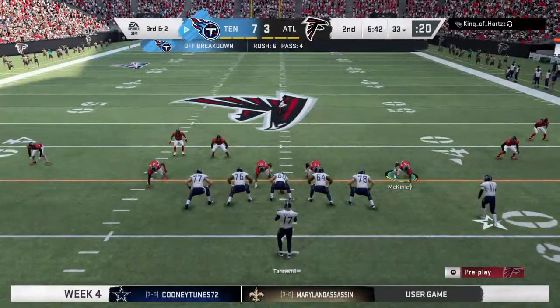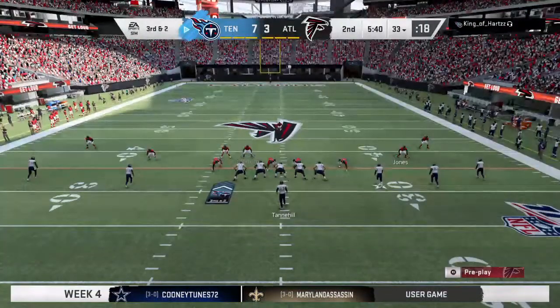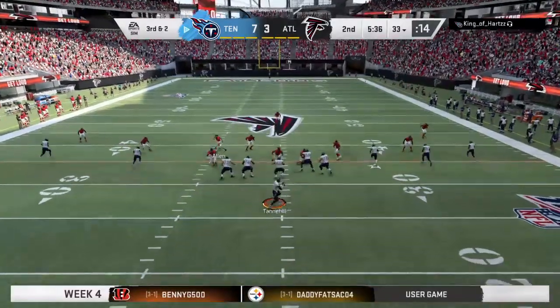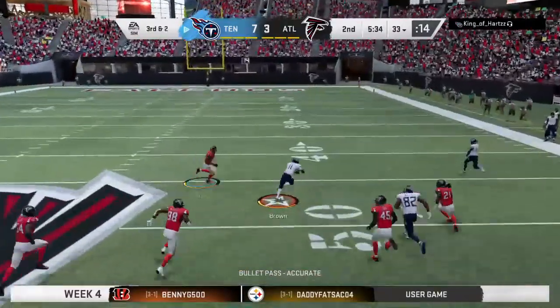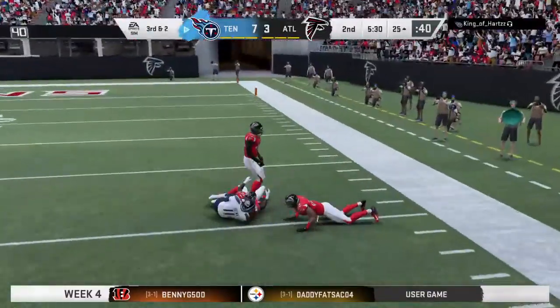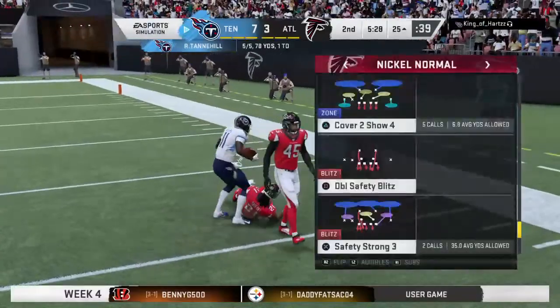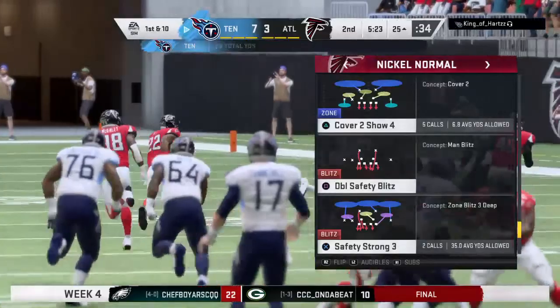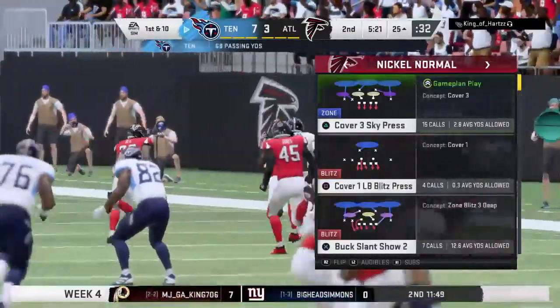And for the Falcons, 5 men in the secondary now on 3rd. A shotgun snap for Tannehill. He gets it to Brown. Complete. And they do finally get him, but he takes it to the 25. A big play that time for the Titans. 41 yards.